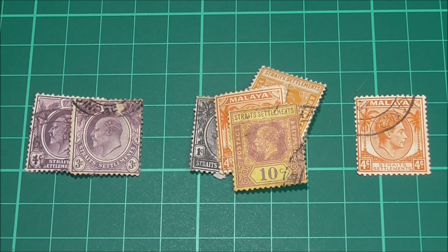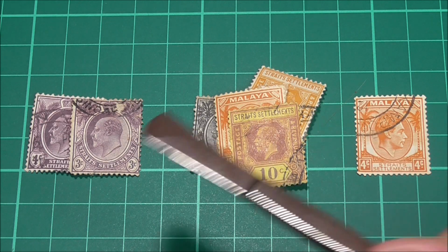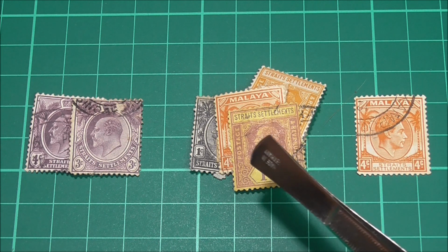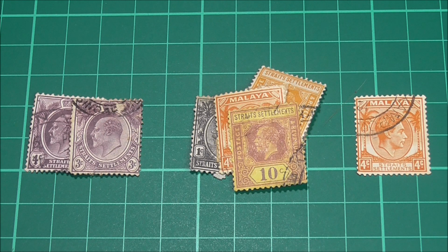Stamps from the Straits Settlements are up next, a few from Edward VII, a couple from George V, and there's George VI. But my favourite is this cracking 10-cent example from George V's reign.